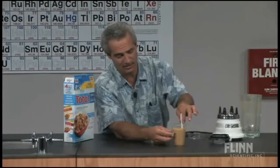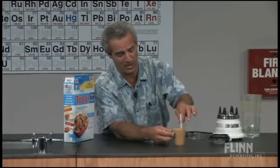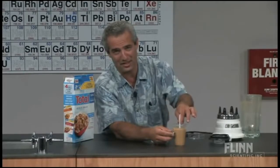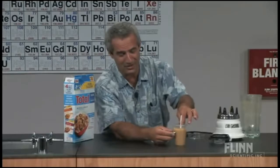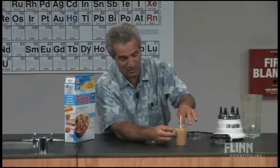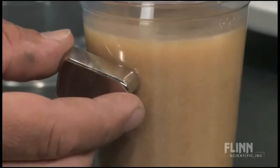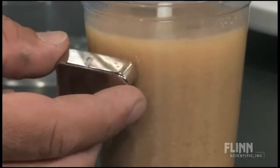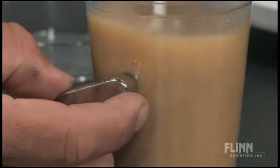This really disgusts the students. They don't like to see cereal blended with water, and they certainly don't like to see elemental iron, the kind of iron that's in nails and car bodies, in their breakfast cereal. But it's important for them to realize that that's an important nutrient, mineral for them to have in their diets. Now, once it's in the body, of course, it digests and it gets converted into iron ions, but it is in there as elemental iron.